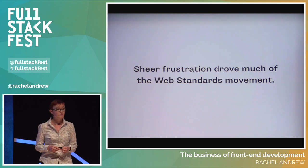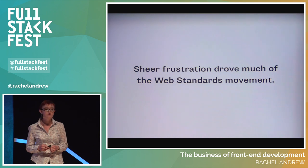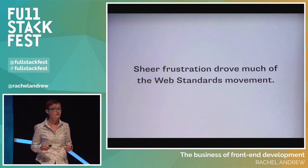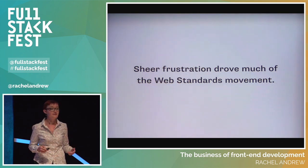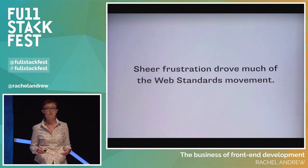The web standards movement was totally driven by frustration. We were so fed up of building two websites, one for Netscape, one for Internet Explorer. We were so fed up with having to become experts in browser bugs rather than be able to be creative and do interesting things. We were spending our days just working out why Netscape was doing this, working out why Internet Explorer was making half of our content disappear.